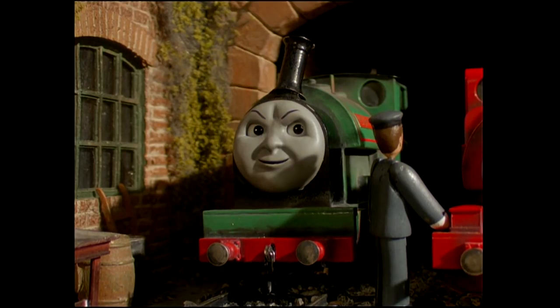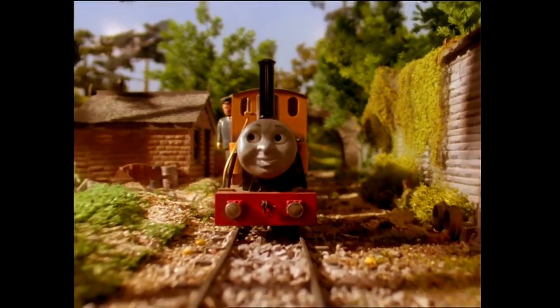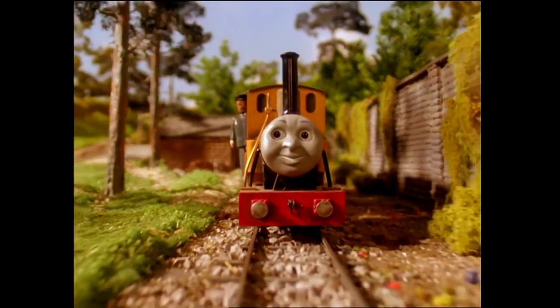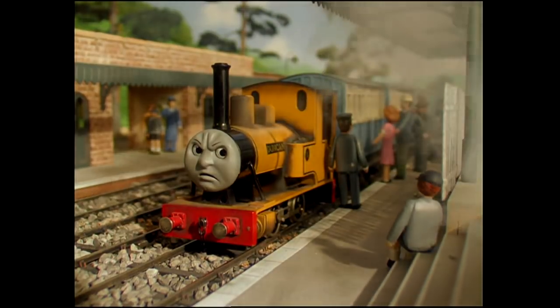He came as a spare engine after my accident. Is he useful? He'll pull anything, and I'm sure he means well, but he's bouncy and rude. The gruff new engine's colour was changed from red to a golden yellow.